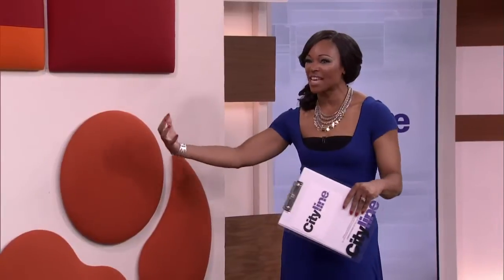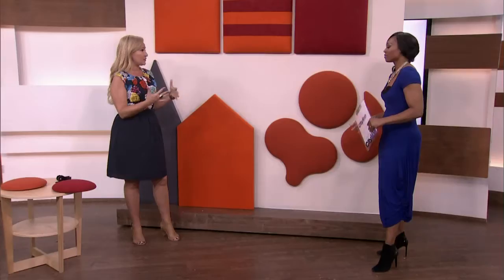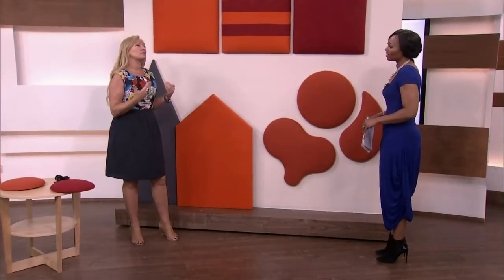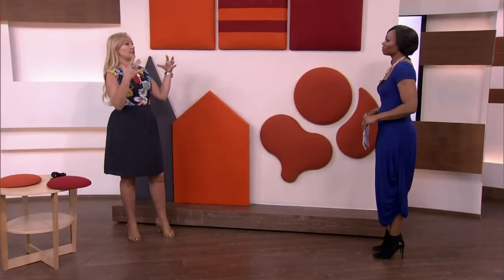Stylish way to keep the sound in. Yes, you know, it's so funny. We create these amazing spaces and they're beautiful to look at, but they also have to be beautiful to be in. It's about the experience of a room. And I know you've probably been to restaurants that are really modern, with high ceilings and lots of concrete, and they're so echoey. You absolutely can't have a conversation. The acoustics are a little bit crazy.